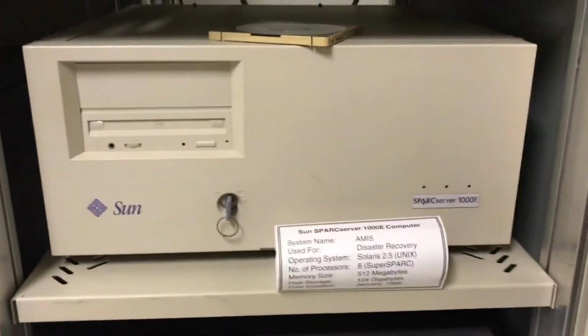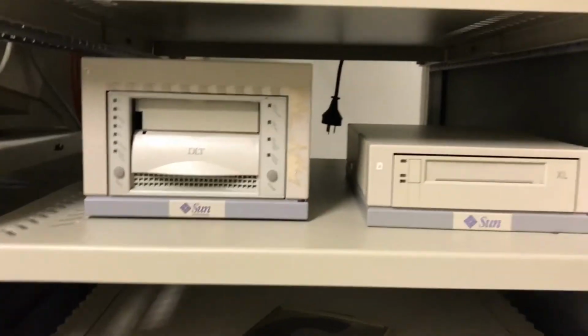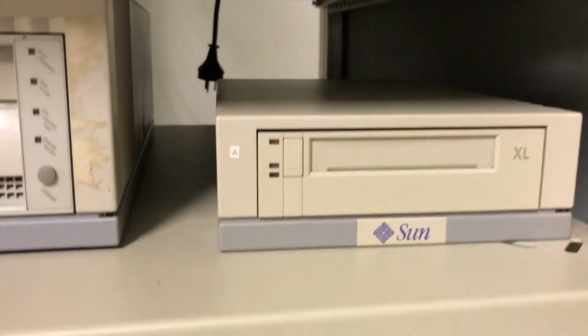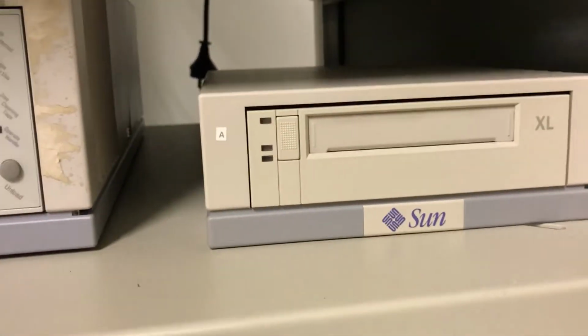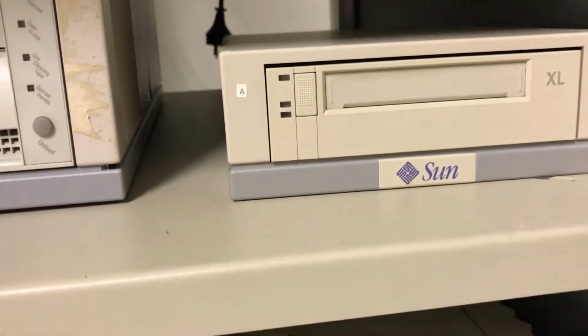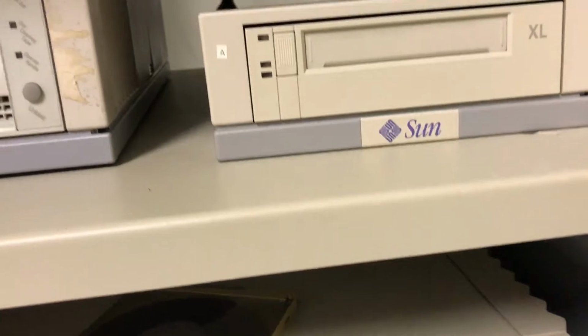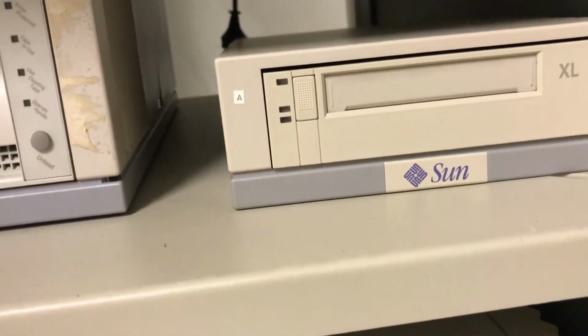So that's the system unit. Also attached are some tape backup units, using a SCSI bus. There's an Exabyte Data 8, 8mm tape backup unit. This one is the XL version, so it had 7 gigabytes of capacity per tape.